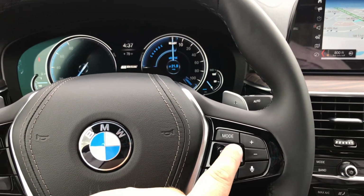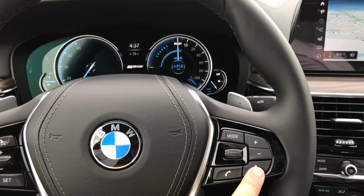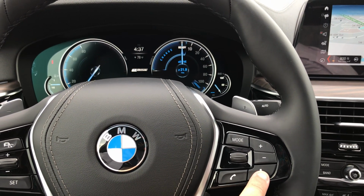Right over here, it does have all your media controls, along with your voice commands here.